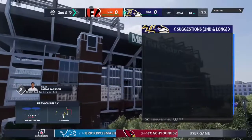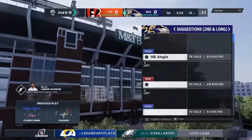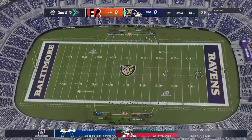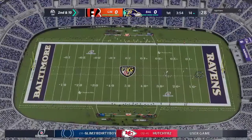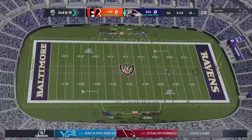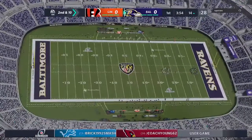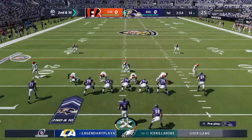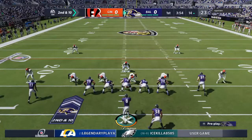A lot of times it's that first read that you have. Maybe you get it in pre-snap, and he locked in on his target, but he was covered quite well, and that one's incomplete. After the incomplete pass, here now is 2nd and 10.